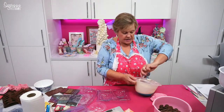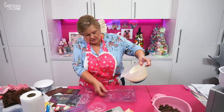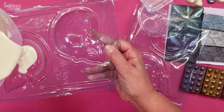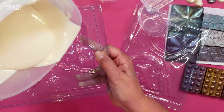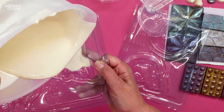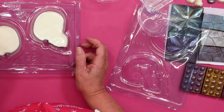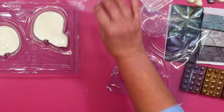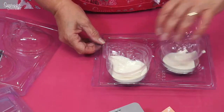So there we go, we've got a nice, smooth chocolate again, which I'm going to go up to the fill line. I have to do it that way just so I can actually see. There we go, so that's gone to the fill line on that one. A little bit more. If you do overfill the chocolate, don't worry about it because you can break the excess off really easy. It's better to break the excess off than have not enough chocolate in the mould already.